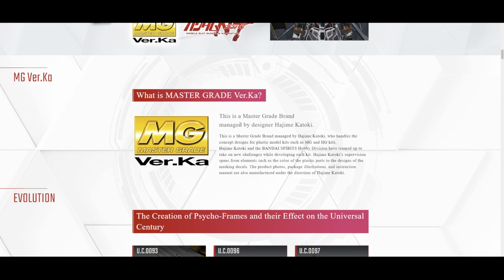Obviously, the Master Grade brand was managed by designer Hajime Katoki. What is the Verkaz? The Master Grade managed by Hajime Katoki, who handles the concept designs for plastic models such as the MGs and HG kits. Hajime Katoki and the Bandai Spirits Hobby Division have teamed up to take on new challenges while developing each kit. Hajime Katoki's supervision spans from elements such as the color of the plastic parts to the designs of the marketing decals, the product photos, package illustrations, and instruction manuals, which are also produced under the direction of Hajime Katoki.